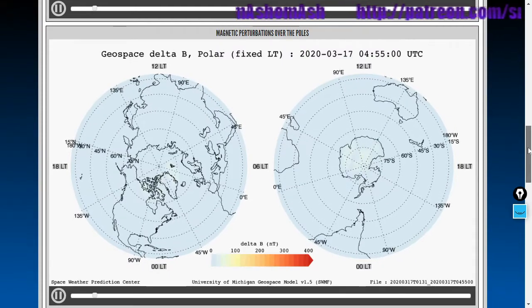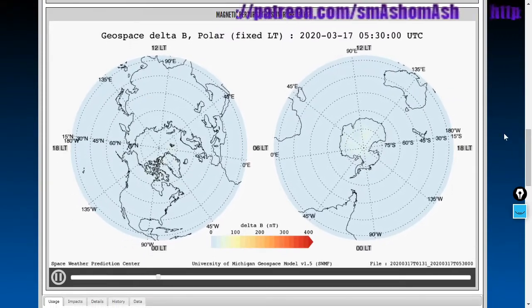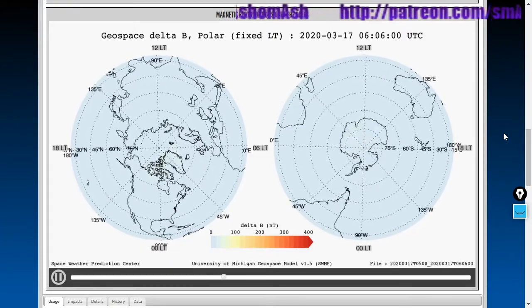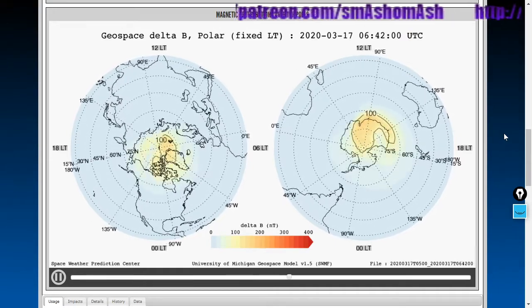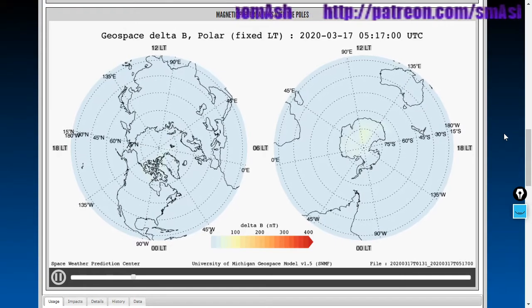Next we're going to look at ground magnetic perturbations. And we're going to look at the pole view for once. Again, at 6:30, we see a significant magnetic pulse coming in. Right about there. And I'm going to let that play through a second time as it refreshed.